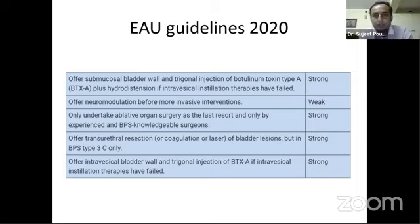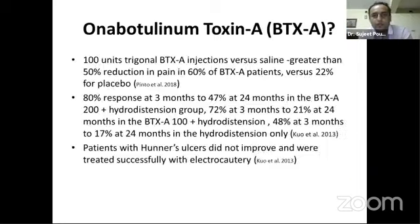Okay, thank you very much. So I need to make one point here. We have tried everything. We have done hydrodistension, it is not working. Oral PPS is not working. Amitriptyline is not working. So there is a thing that we are missing. We are missing a diagnosis. We should revisit our diagnosis.